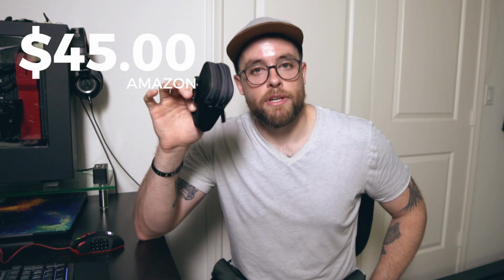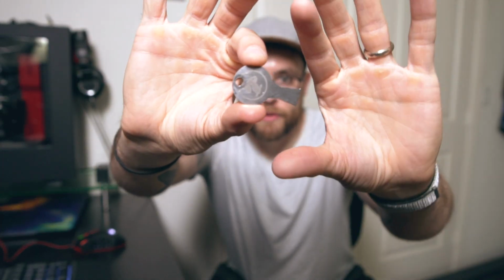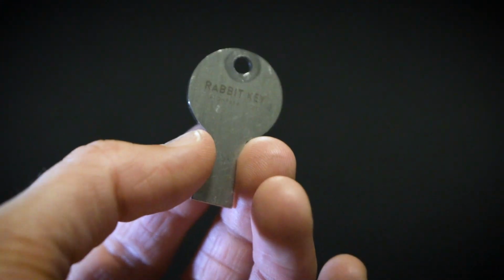And I forgot to write down what this thing will cost you, but I'll put it up on the screen here somewhere. Next, this. Let's see if I can keep it here long enough for it to get a focus. This is a rabbit key, and this is a good alternative if you don't want to carry a pocket knife, for example. I actually carry both just because this is just kind of quick.